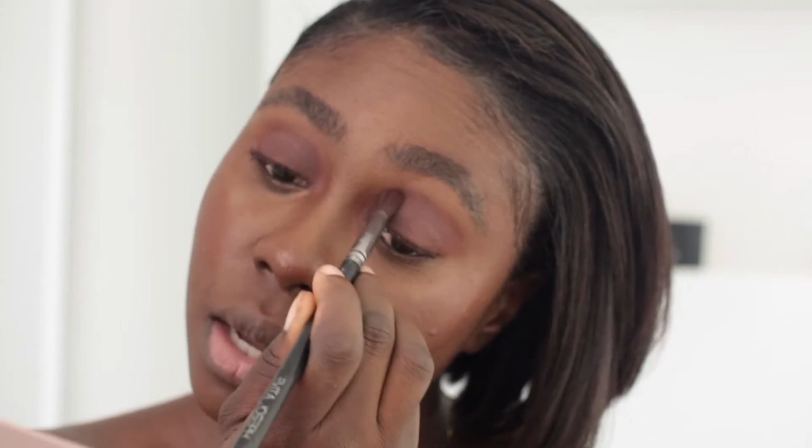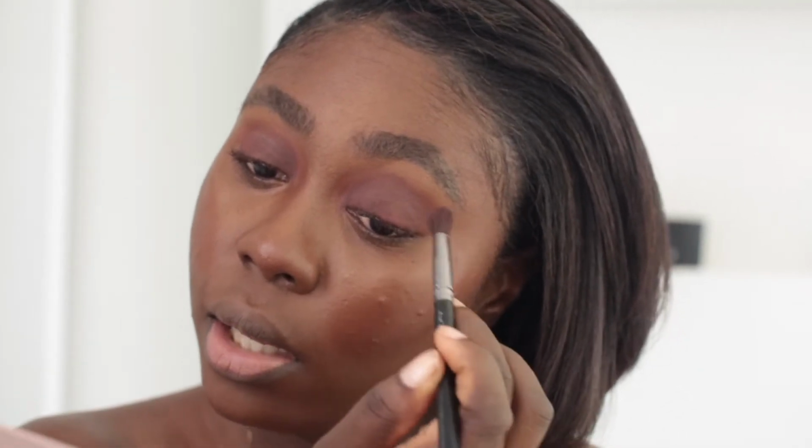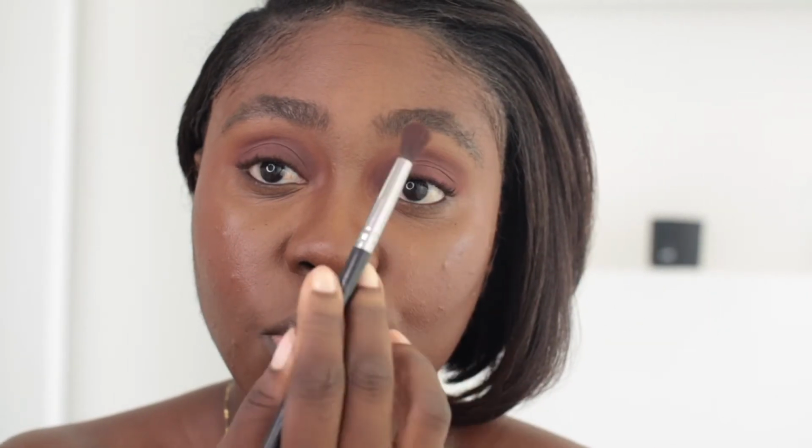Just be careful when you're doing this, you don't take this all over your brows, like all the way up to your brows, because it will be too dark and then you lose the transition color. But if you do lose the transition color, you can go back in with December and put that back in there.